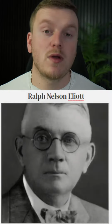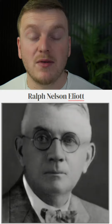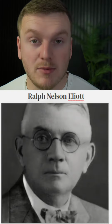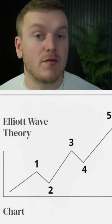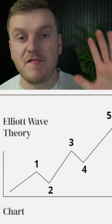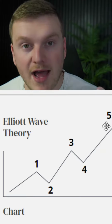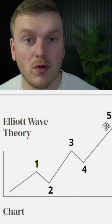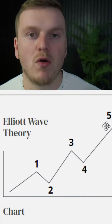Now, the reason why this strategy works is because of one man named Ralph Nelson Elliott. His theory states that retail traders are often very predictable when it comes to their motion when looking at price action of a stock. To go further in depth, he stated that stocks have a 5-wave structure. And for the sake of time, to summarize this theory, basically after the 5th wave, the stock is due for a correction because traders are so greedy, they push the stock up to overbought levels.